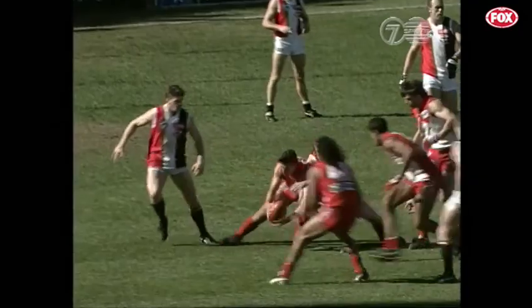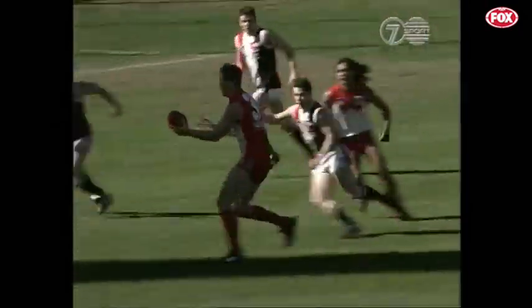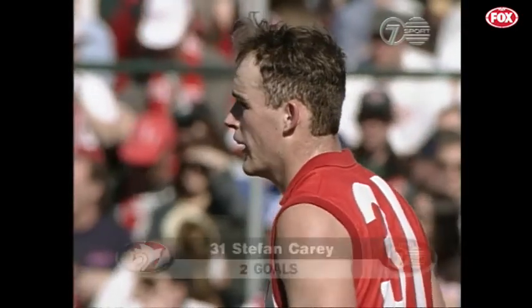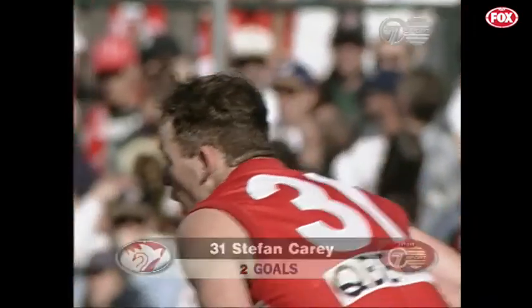And Carey's kicked a couple of goals, albeit unusual big man goals. Obviously the 50-metre penalty and the left foot snap. But it's one-way traffic. They don't look like missing, the Swans. Looking very, very powerful.